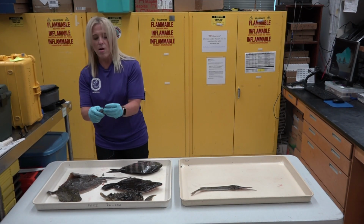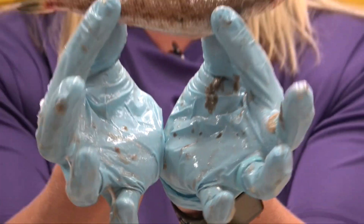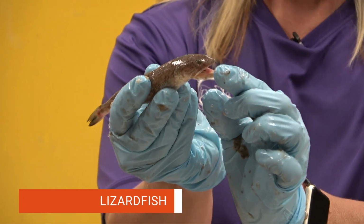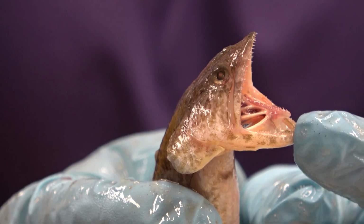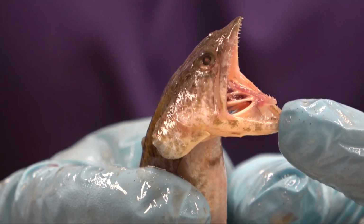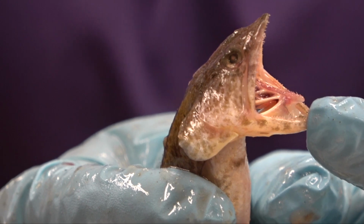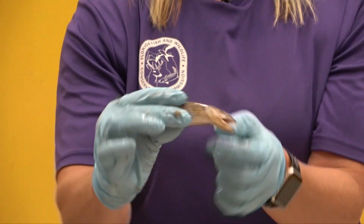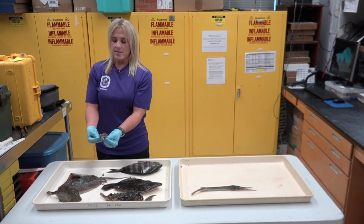Another really small fish, though this one can get quite large. This is a lizardfish, and it kind of looks like a snake. When you open his jaw, it can open really big, and very close up, on his tongue, you can see small teeth. So he's a pretty ferocious predator. It's an ambush predator, so he's dark on the top, light on the bottom, which tells you he's on the bottom. He'll wait for a fish to come over and then snatch him.